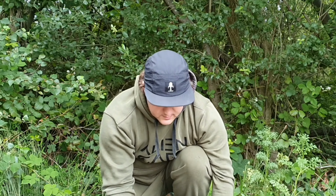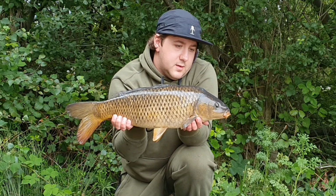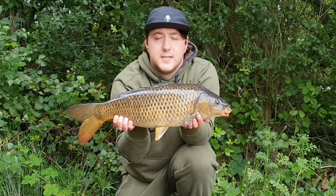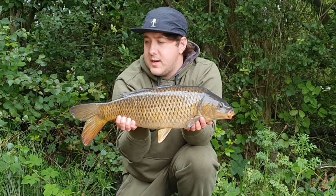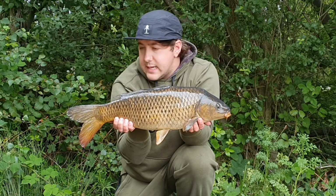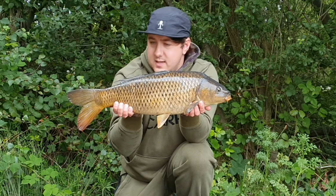Finally got another one. Took me long enough. Unfortunately, I lost two. Beep on the right hander. I lost two. And then finally managed to get this one in the net. As I said, took a bit longer than I anticipated. It's been a slow day today. But what a lovely looking fish. Not the biggest.